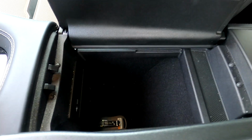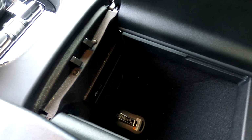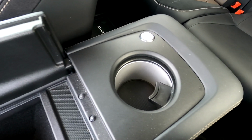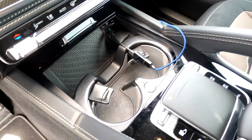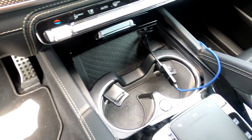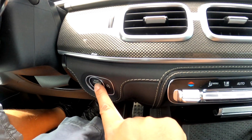Open up your compartment here. You have some USB ports in here, USB-C port, and a lone heated and cooled cup holder. And the front cup holders are also heated and cooled. Wireless phone charger up here. We'll go ahead and start it up. Push button start.